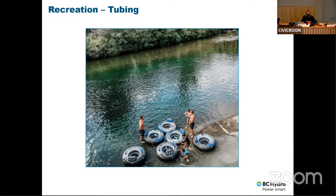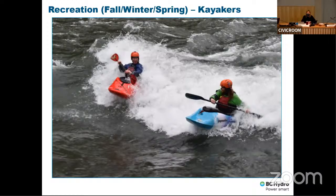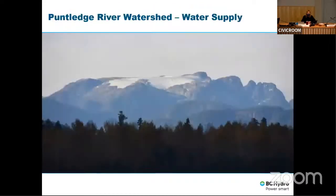And of course, we have a lot of tubers. We can get about 2,000 tubers per day, actually, going into the river system. So it's a lot of use and a lot of activity. Then we get in the fall, and we just had the chum fishery, October 1st through November 15th. It's very busy, a lot of people on the river system. And then, of course, we have our kayakers. They take advantage of flows, which right now they've been on the river the last few days. And so there's a lot of recreation interests along the river system that we have to be aware of and think about.